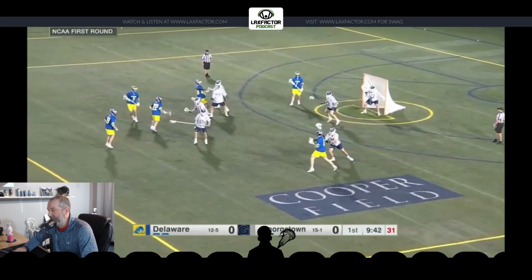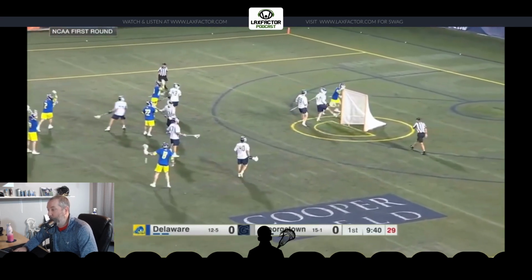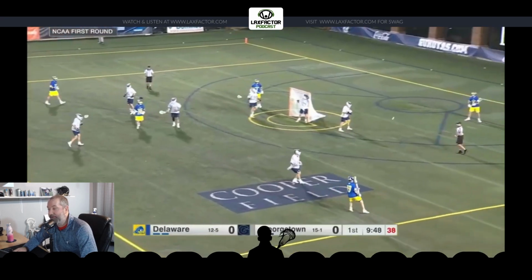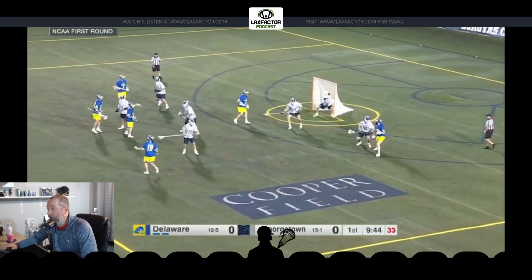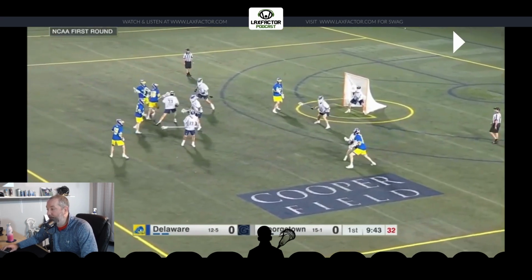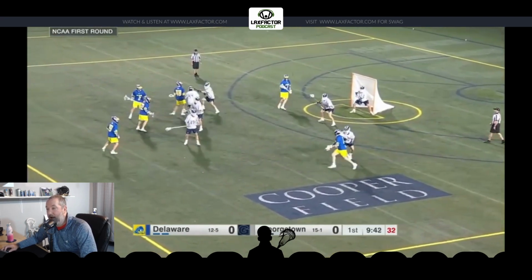Right there, see the help defender watching the ball, and that's where I'm saying it was almost ill-advised, in the sense that the defender's there, his stick is up, but Delaware obviously saw something. Delaware obviously saw something in their review of film that told them, we want to attack here, we want to attack the backside. You've got a defender here who's help. He is watching the ball. His stick is kind of up.